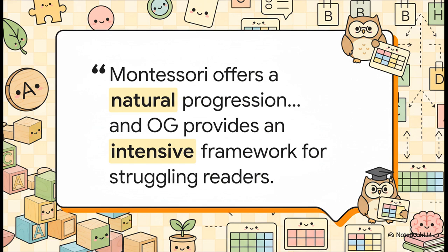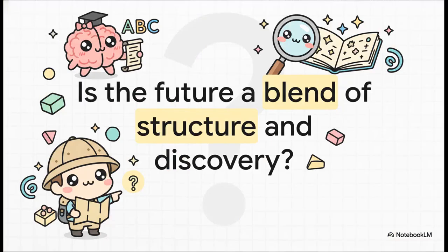And that leaves us with one last big thought. We've been talking about learning to read, but this idea is so much bigger, isn't it? Is the future of all learning a careful, thoughtful blend of explicit structure and guided discovery? Providing the blueprint, but leaving enough room for the student to become their own explorer. It's a powerful question to think about.